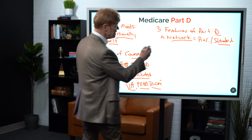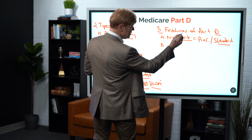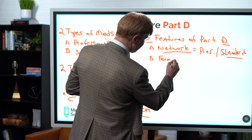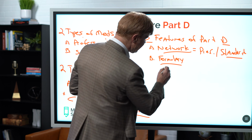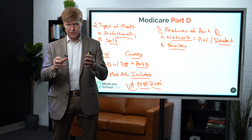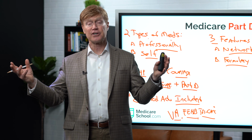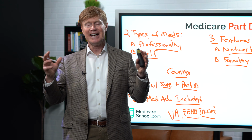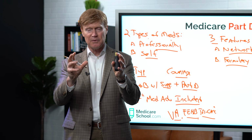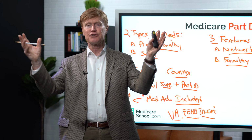The other feature that you need to know about when it comes to Part D plans is every plan is going to have a formulary. And a formulary is nothing more than the list of medications that the plan is going to cover. Just so you know, not all medications are going to be covered by any Medicare plan, okay? But most will be. But the point is the formulary is the most important decision that we make. It's not the cost of the plan, it's the formulary.